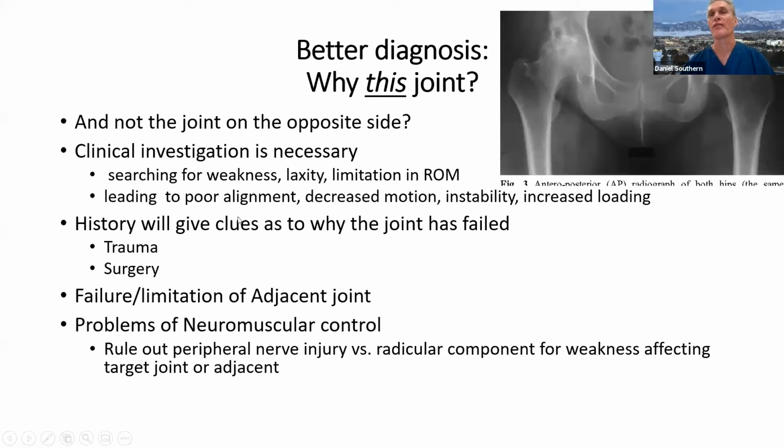Why this joint? Here's a picture of a very degenerated hip joint. This joint here, you can see no joint line whatsoever. This is your bone on bone look. Over here, you can see a space between the ball joint and the cup joint side of the joint in the hip. Here you can't. So the question is, why this joint? And why not this joint as well? Why just this joint? Well, that's a clinical investigation.